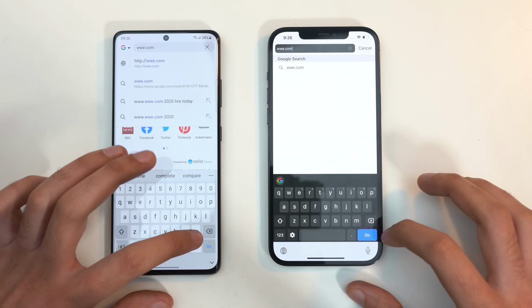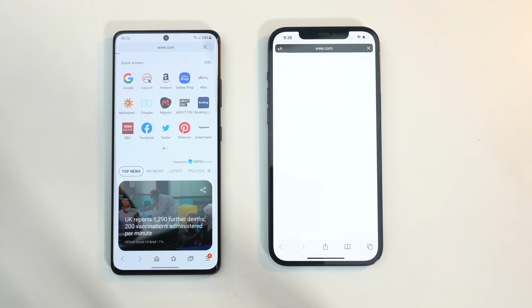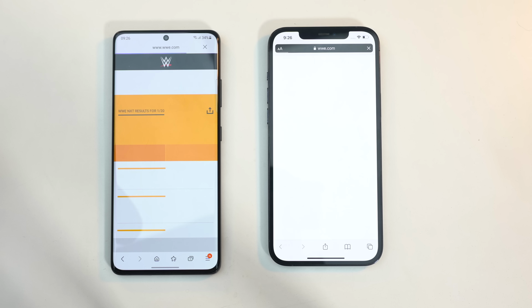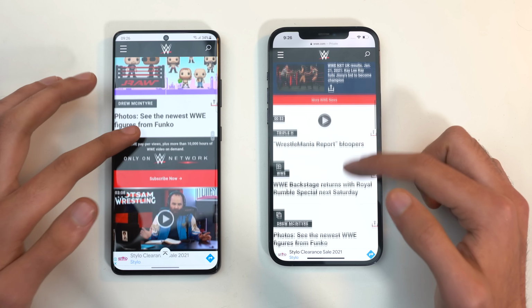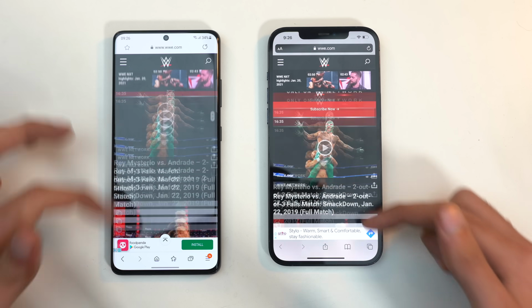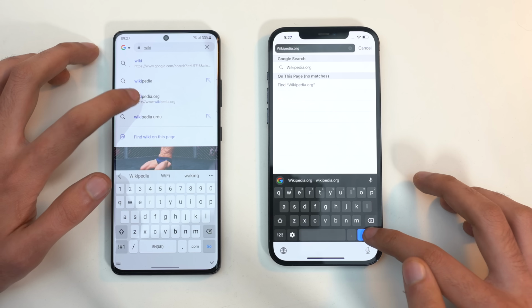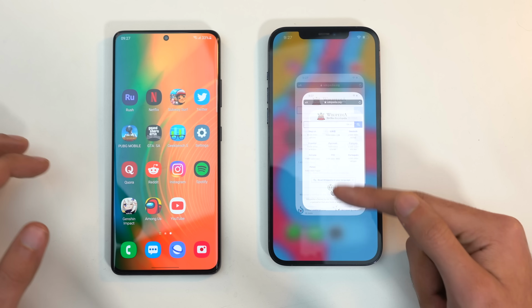Now, time for a quick browsing test. We're going to be loading the same websites on both phones. The first one, and the S21 Ultra finishes up, I guess, just slightly quicker than the iPhone. Again, both are super duper fast. Once again, scrolling looks pretty smooth on both phones. Let's check out wikipedia.org, and felt a little bit quicker on the S21 Ultra. Again, very close performance on both phones.